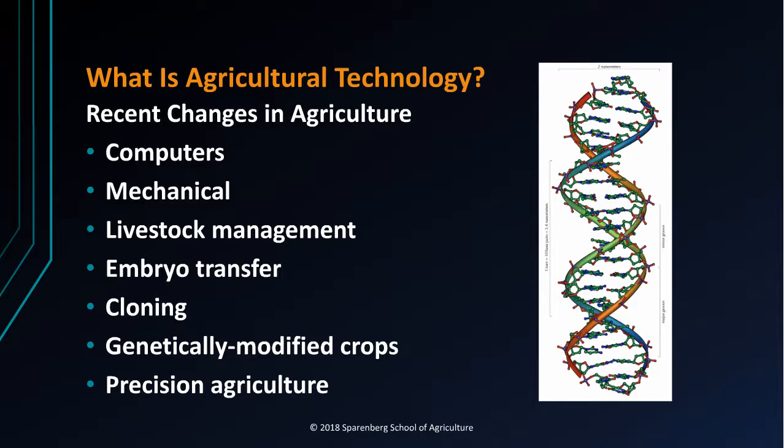I was fortunate to be a part of the introduction of microcomputers to the agricultural industry during the 1980s and 90s. Management records for producers and agribusinesses were transitioned from paper-based to a computer. Computers are used now to monitor the environment of livestock and grain facilities. Animals even have computer chips containing genetic information that can be scanned into a computer.